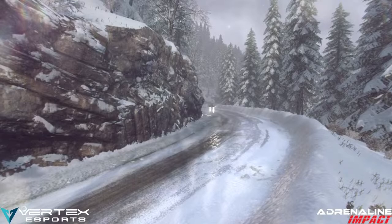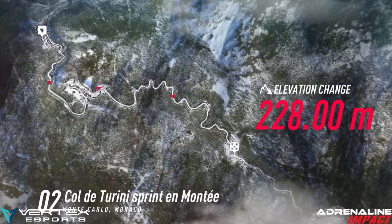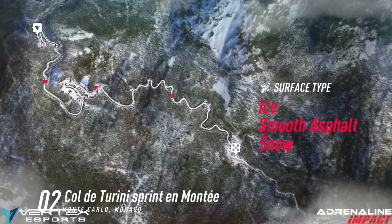That's the thing with Monte Carlo, the tire situation is always a bit of a gamble. This seems a bit clear-cut, there's only the last 5 kilometers of the loop that are on dry tarmac, but as you saw just now, there's some sections even in the quote-unquote snowy stages that are quite tricky. But I think I would have lost more time in that stage if I was on the dry weather tires.